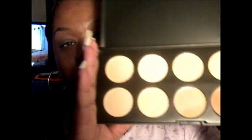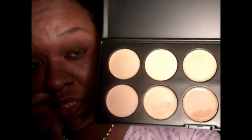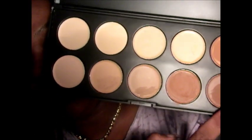Okay. I got this from Amazon.com and it cost me, I don't want to lie to you guys, under $20. So yes, I've used it. As you can see, I use this color the most. I use these colors just to play around with, but I have not touched any of these colors because none of these colors are my shade, and I really don't use a highlight under here, so I don't have a use for that. But these two colors, this one especially, is what I use to cover up my blemishes.